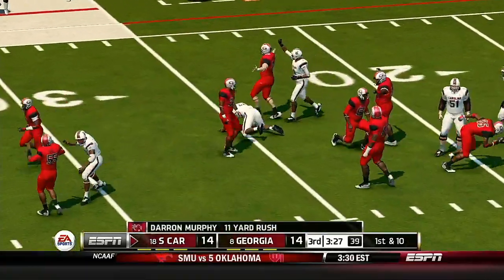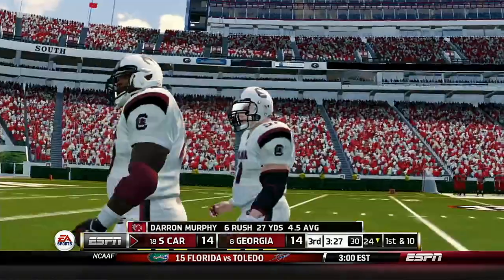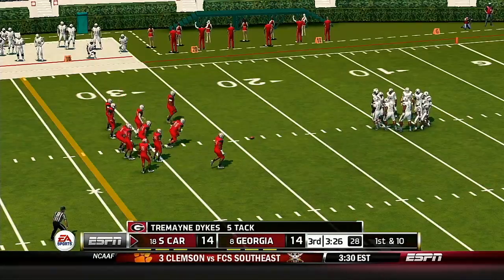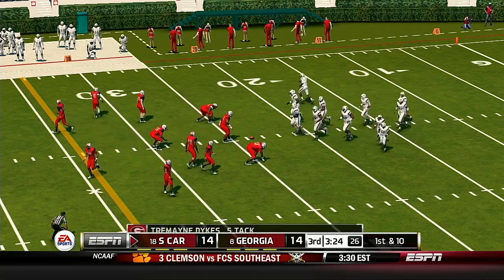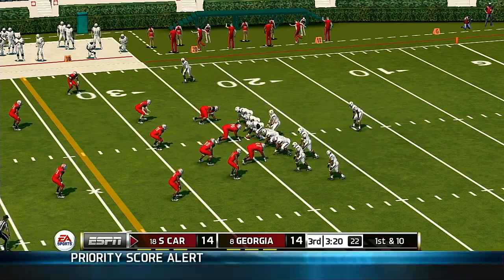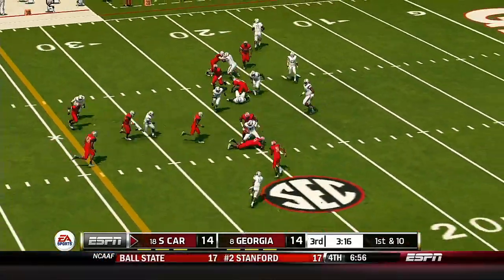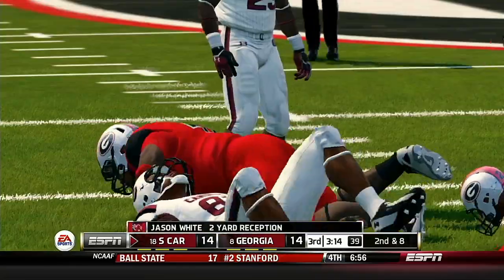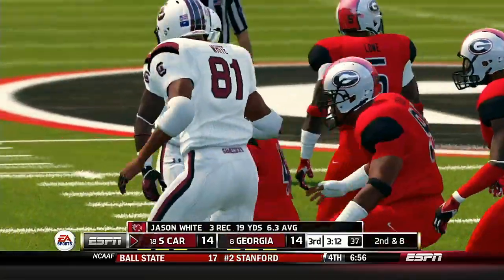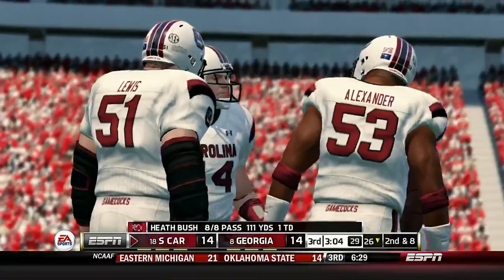He gets to about the 24-yard line. That's good for a gain of 11 yards. First down. First down, 10 to go. Ball on their own 24. Tackle made around the 26-yard line. Gain of 2 on the play. That makes it 2nd and 8.